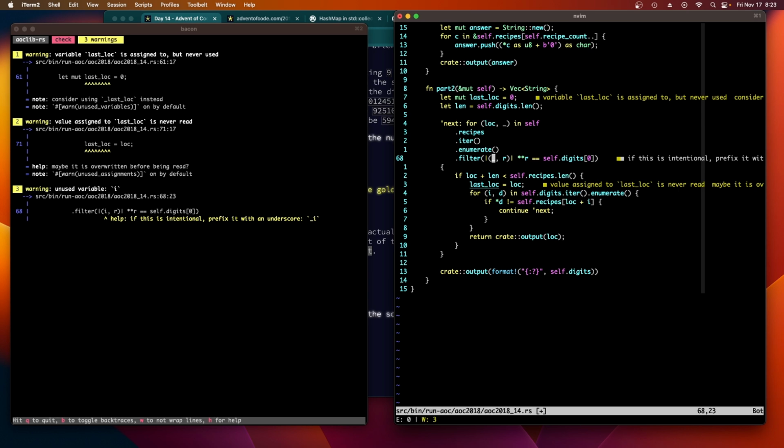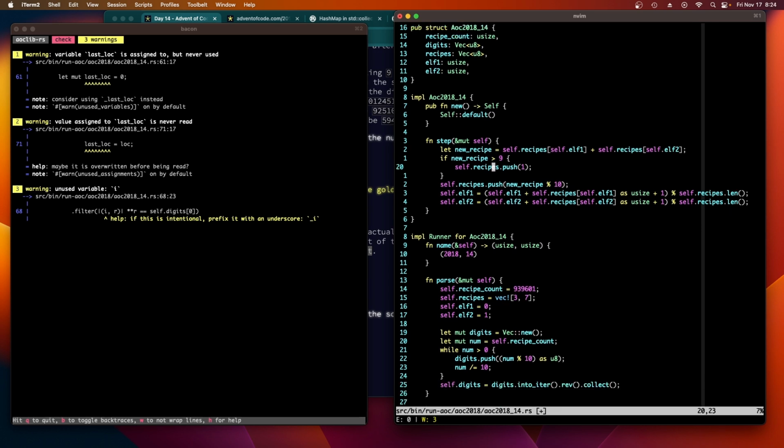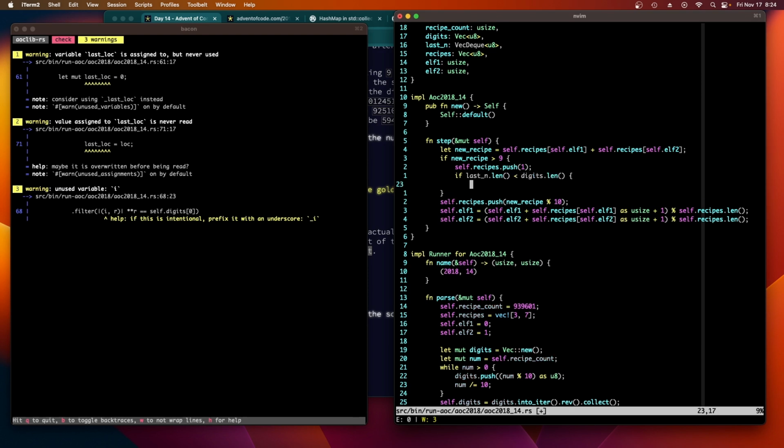Yeah, so now that we have this, we have the digits, we know how many digits we need to be looking for. And what we can do is just push those digits here, right, as we generate them. Last n, evacuate. Oh, I missed a comma. So what are we doing? We need to say, when we push a thing on here, if last n.len is less than digits len, last n dot push back 1. Right? And then we do the same thing here.